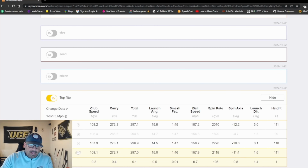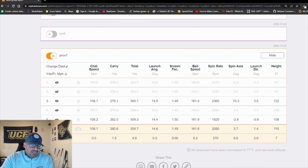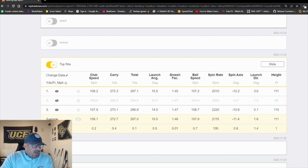I mean, the apex was a little low regardless. Maybe I could have got a little higher. Launch angle was even higher than some of the Pro V1, actually, all of them. This ball just did not fly. It did not go distance-wise.